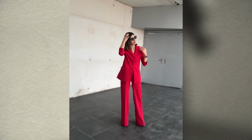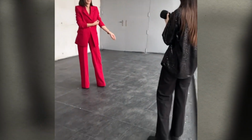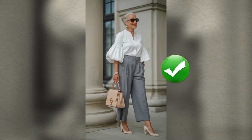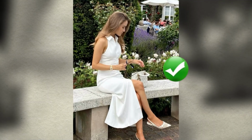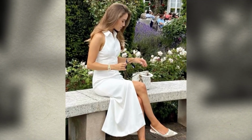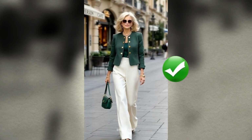Elegant women have a presence, a way of moving that draws positive attention. I'm not talking about being rigid or artificial, on the contrary. It's about having body awareness, walking with confidence, keeping shoulders relaxed, but not fallen. An elegant posture starts with an erect spine, but in a natural way.